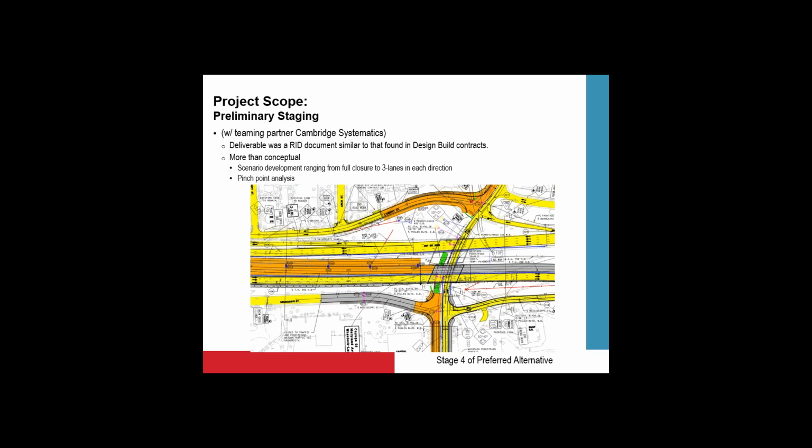One of the unusual things with a design bid build project was how the construction staging was handled. We did not complete plan sheets of the staging. We looked at a number of different alternatives, whether it was going to be a full closure or keeping 1, 2, or 3 lanes open in each direction. What ended up being our deliverable was an RID document, which those of you who have worked on design builds often see. It's a reference information document that was included for the contractor. The contractor hired their own consultant, which I believe was Alliant, to actually take it through construction.